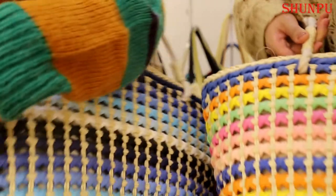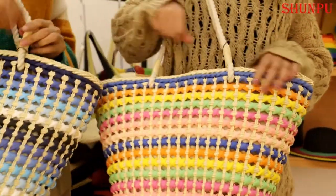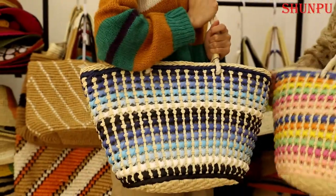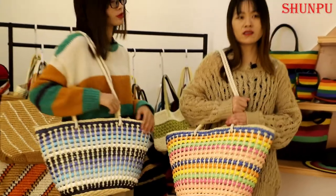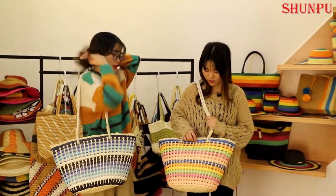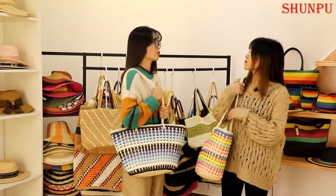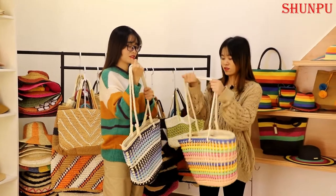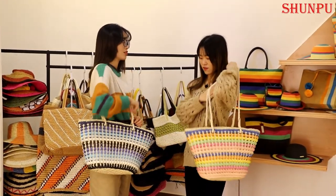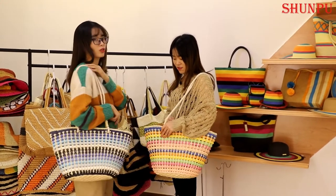And here, the strap is made strong, to make it stronger when we carry it, as the capacity of the bag is really big. And don't worry, it won't break. It will be strong enough. And also this handle is a really soft rope. It won't hurt your shoulders. It's very comfortable when you put it on your shoulder.